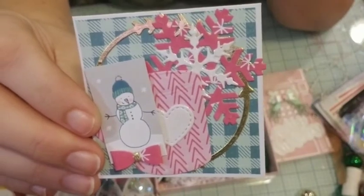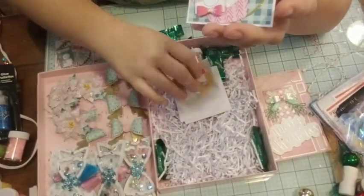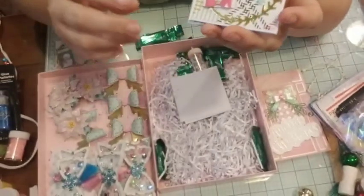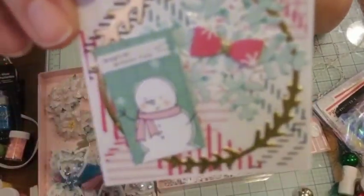Let's see if I can get it closer. I should give you a little bit more closer look, huh? And then there's this one. Give me another close look at these just in case you didn't see I got enough. Dun dun.